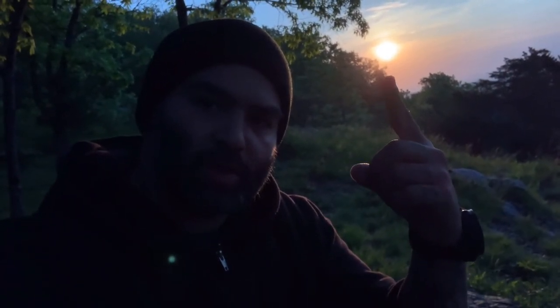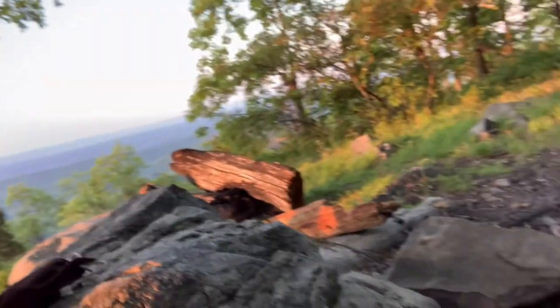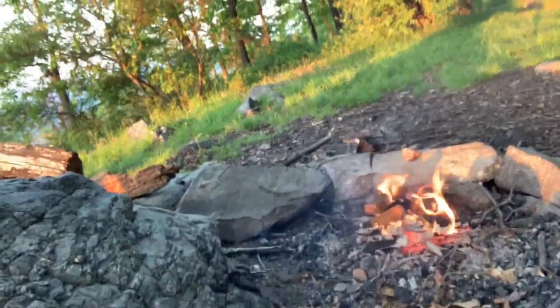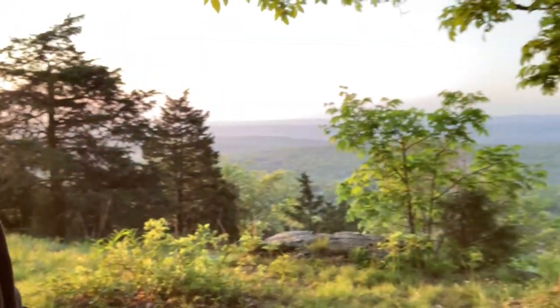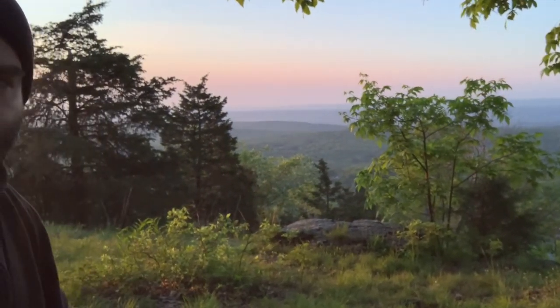It's day two. I'm just sitting here watching the sunrise. I had a great campsite last night. I have a little fire going. The view out there is incredible. I'm gonna start packing up camp in a little bit and hit the trail.